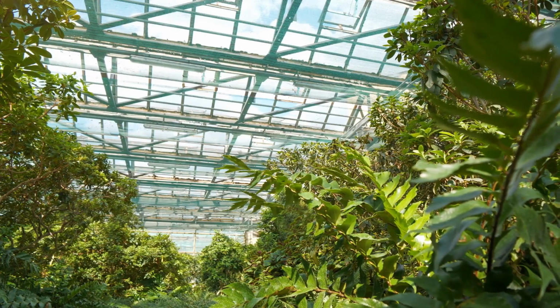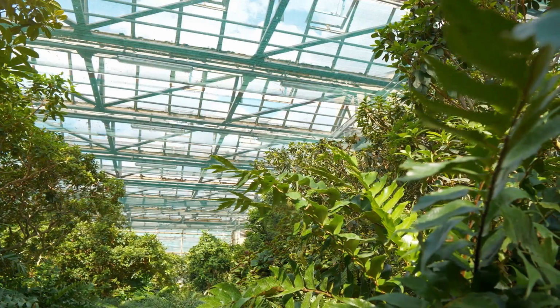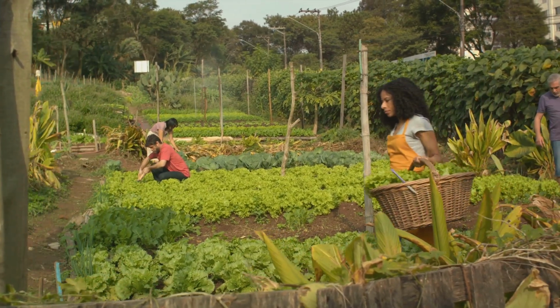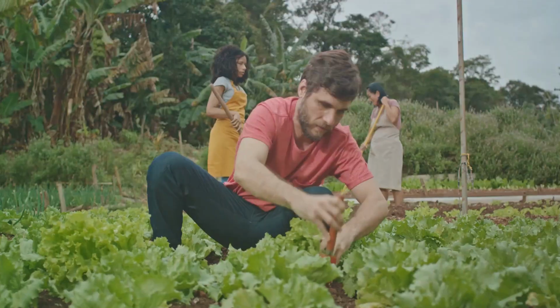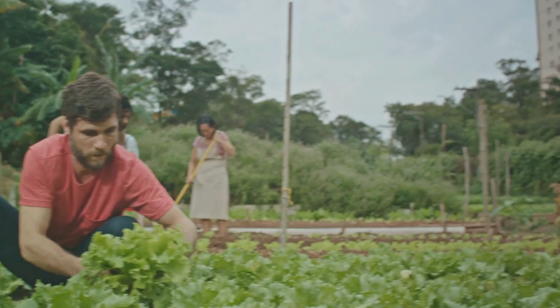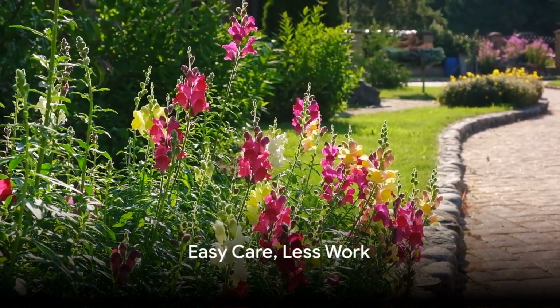You become a steward of your local ecosystem, contributing to its health and vitality. By choosing native plants, you contribute to a healthier, more balanced ecosystem. So why not take a step towards more sustainable gardening? After all, a garden buzzing with life is a garden truly alive. Who doesn't want a stunning garden that requires less work?